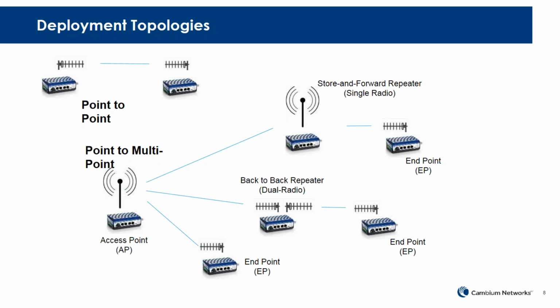The repeater capability, you'll see two different examples of repeaters in this diagram. One is a store and forward repeater. That's the traditional approach, where I have a radio that talks sometimes to the left and sometimes to the right, and thus shares that same channel in each direction. But if you go below that, you'll see a back-to-back repeater, and that's a dual radio scenario where I have a radio module with a radio aiming in the east direction and one radio aiming in the west direction, and they can both be communicating at the exact same time. So I don't lose capacity in that repeater node.